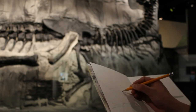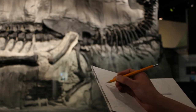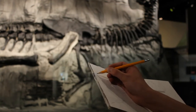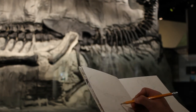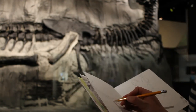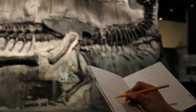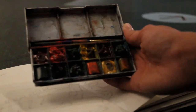I had to work that day, and I got to the museum with only like 3 hours to do something, or it might have even been less time. And so I didn't get as much done as I wanted to, but it was still a good experience to just sit and look at that gorgeous dinosaur in the back and try to do something slightly dramatic.